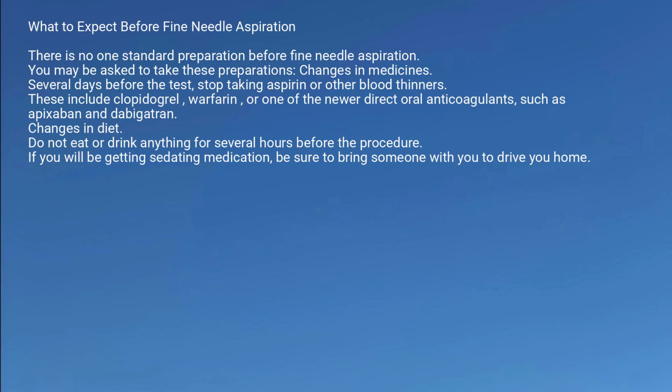What to expect before fine needle aspiration. There is no one standard preparation before fine needle aspiration. You may be asked to take these preparations. Changes in medicines. Several days before the test, stop taking aspirin or other blood thinners. These include clopidogrel, warfarin, or one of the newer direct oral anticoagulants, such as apixaban and dabigatran. Changes in diet. Do not eat or drink anything for several hours before the procedure. If you will be getting sedating medication, be sure to bring someone with you to drive you home.